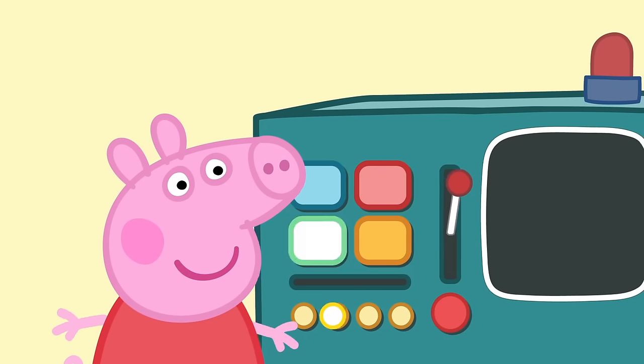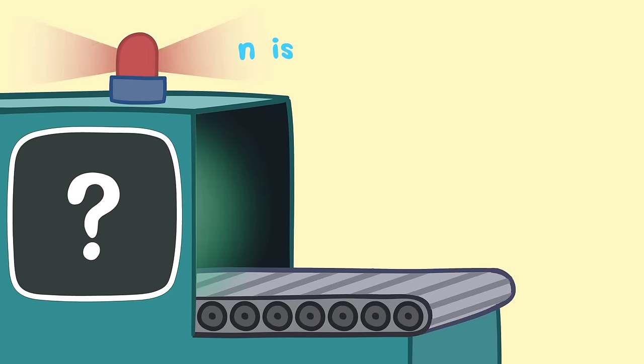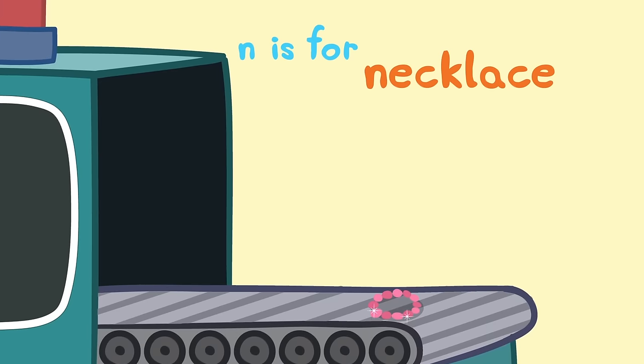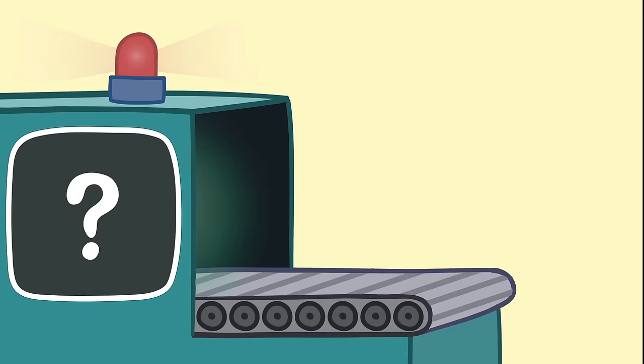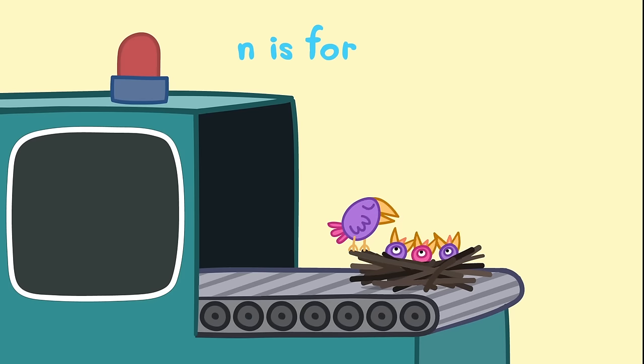What do you think we will see in the alphabet box today? N is for... Terrific! N is for necklace. Mrs. Tiger wears a pearl necklace. It is her favourite. N is for... That's right. N is for nest. Birds keep their eggs warm in a nest before they hatch.